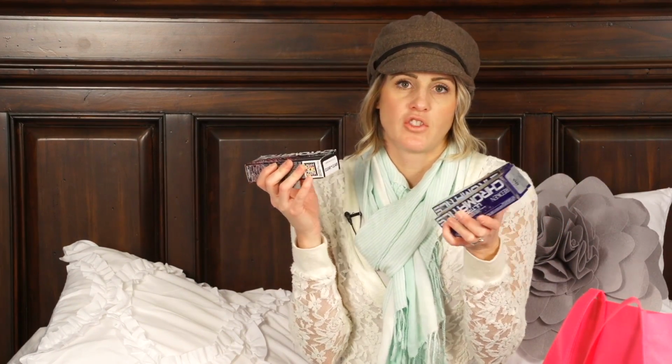I got a 6NA natural ash, and then the clear. So this is just the regular Chromatics clear. And it's an oil. All of these are an oil delivery system. So the integrity of the hair is just like, it's shiny, it's beautiful when you're done with it. So this color line is really awesome.